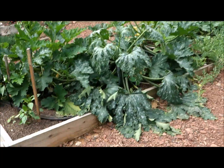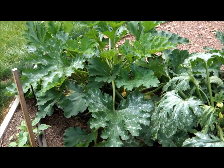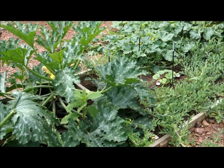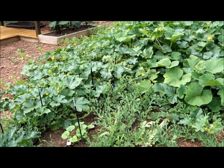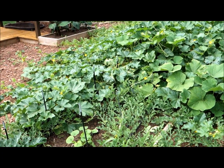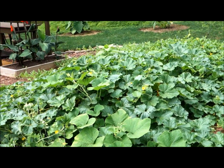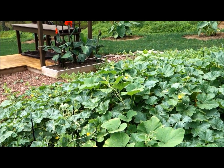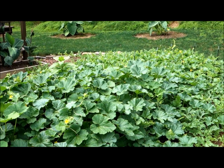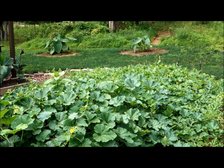And so let's continue over here. I have the green zucchini here. We're always giving those away to friends and family. As you fellow gardeners know, they grow in leaps and bounds. Over in this bed here, I have melons, cantaloupe, and watermelon. They're doing really well. Right now, this time of year, they love the rain we've had and all the heat.